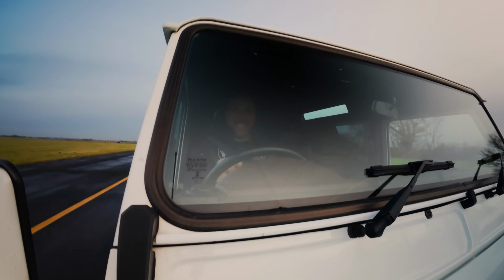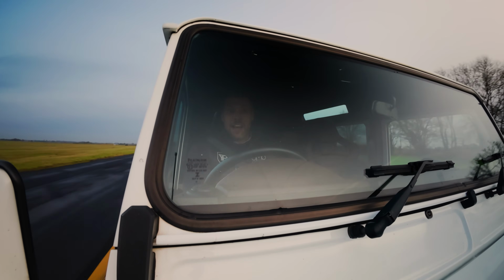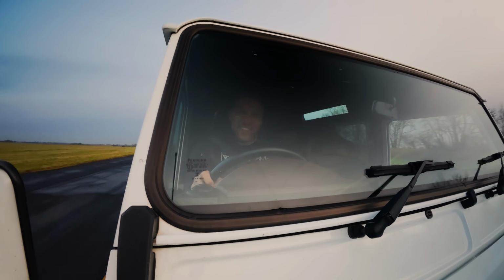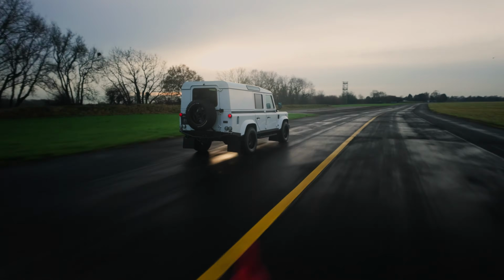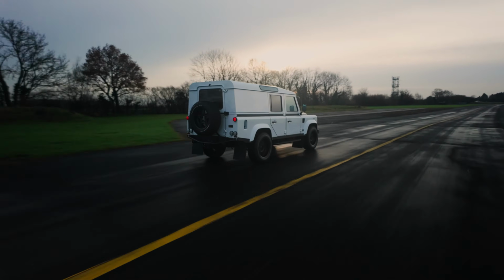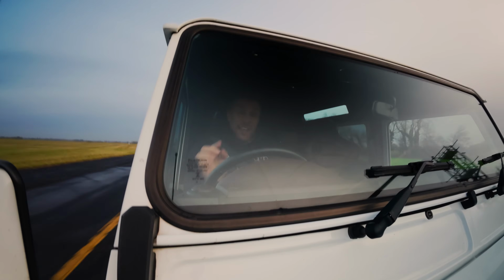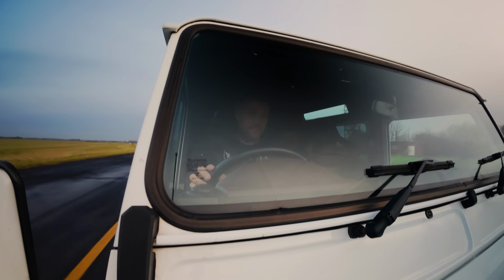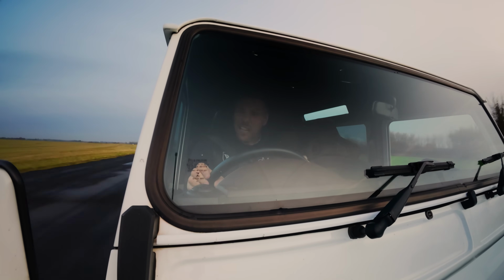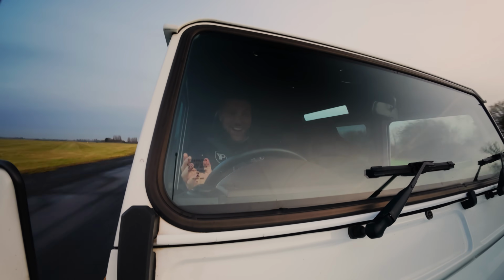He loves these Twisted Defenders, and what he said he likes about his Defenders are the creaks and the knocks and everything else, and everything just works as it's supposed to do. It's very agricultural and mechanical, so you'll feel every gear change, you'll hear every creak. That said, I can't hear any creaks on this. I've got a little bit of a squeaky clutch, but maybe that just adds character to what this car is.